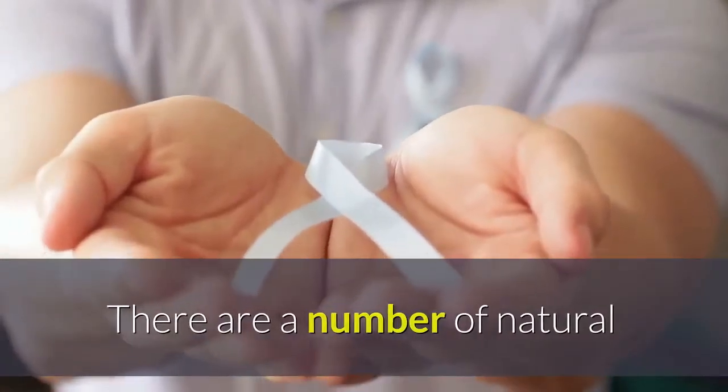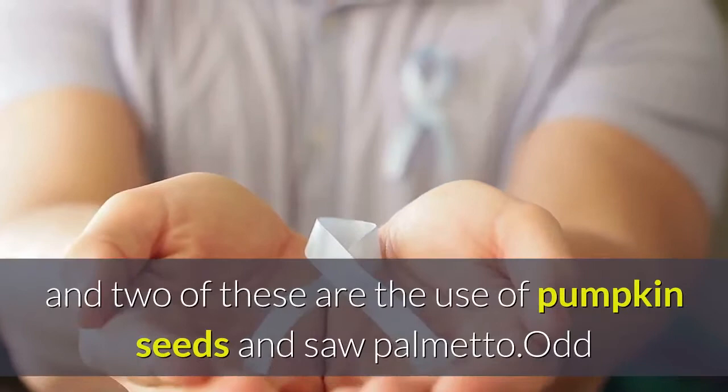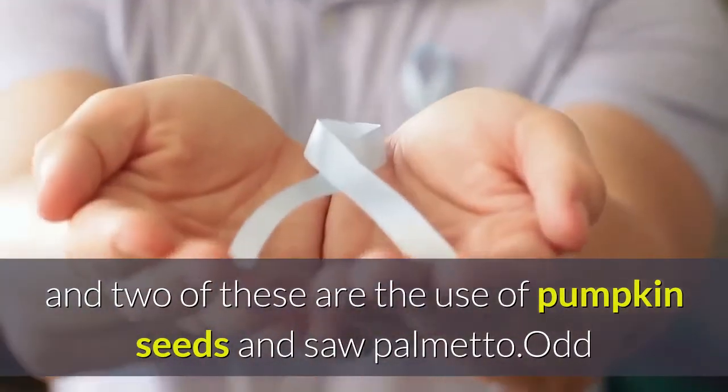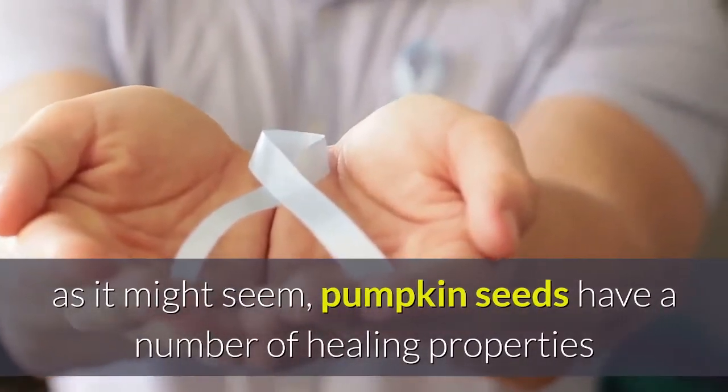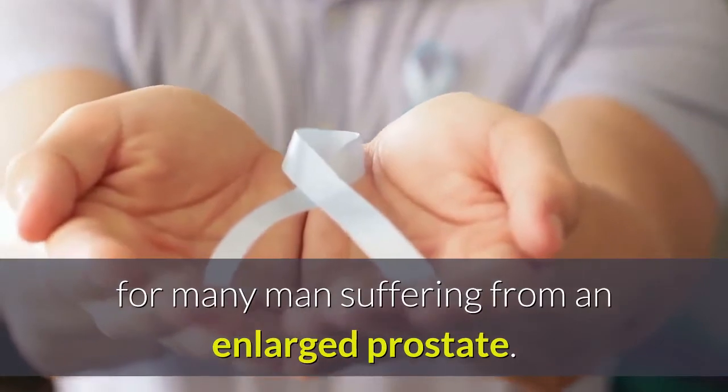There are a number of natural and alternative treatments for the problem of an enlarged prostate, and 2 of these are the use of pumpkin seeds and saw palmetto. Odd as it might seem, pumpkin seeds have a number of healing properties, and they have been found to be especially effective for many men suffering from an enlarged prostate.